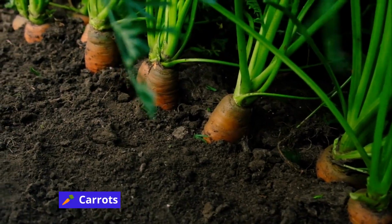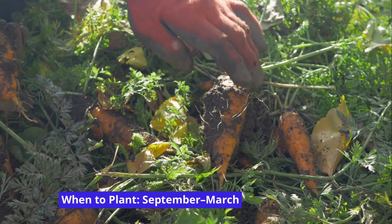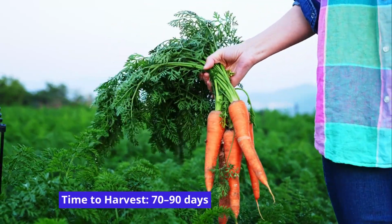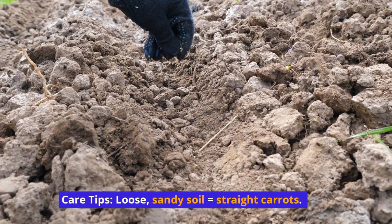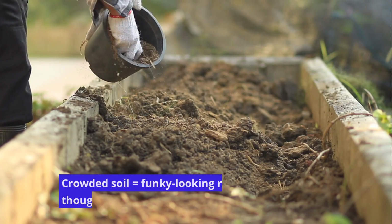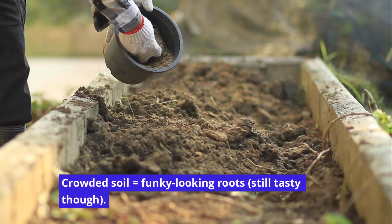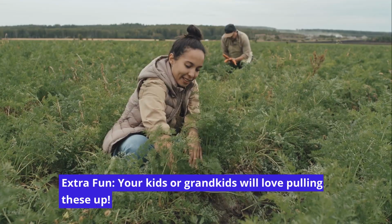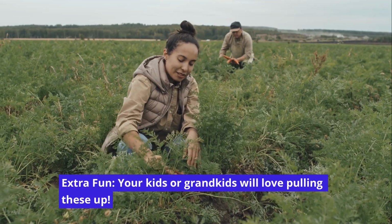Next, carrots. When to plant? September to March. Time to harvest, 70 to 90 days. Care tips, loose sandy soil equals straight carrots. Crowded soil, funky looking roots. Still tasty though. Extra fun, your kids or grandkids will love pulling these up.